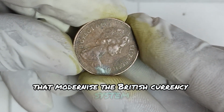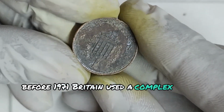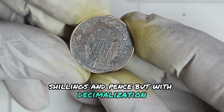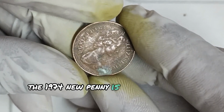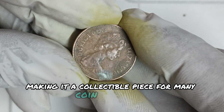Before 1971, Britain used a complex system of pounds, shillings, and pence, but with decimalization, the currency was simplified to pounds and new pence. The 1974 new penny is one of the early examples from this era, making it a collectible piece for many coin enthusiasts.